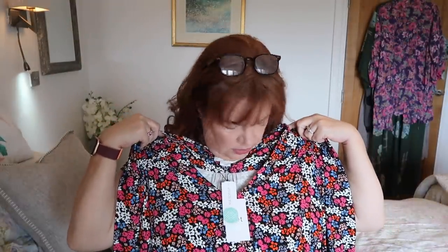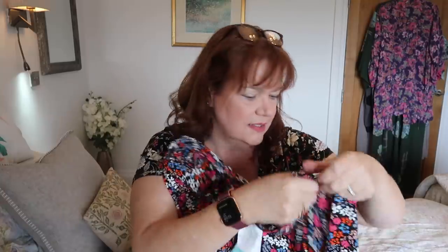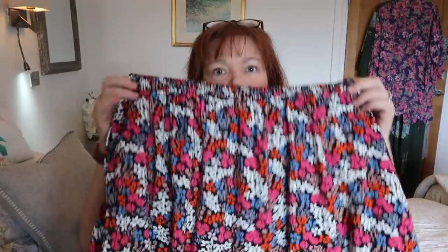Oh, this is a dress. Now, this actually looks promising. This is a dress, very floral. I think I like it. It has got, I would say, a 3/4 sleeve with an elasticated cuff. It is V-necked, which is my preferred choice. It has an elasticated waist, and I would say it's about knee length. Quite excited to try that.